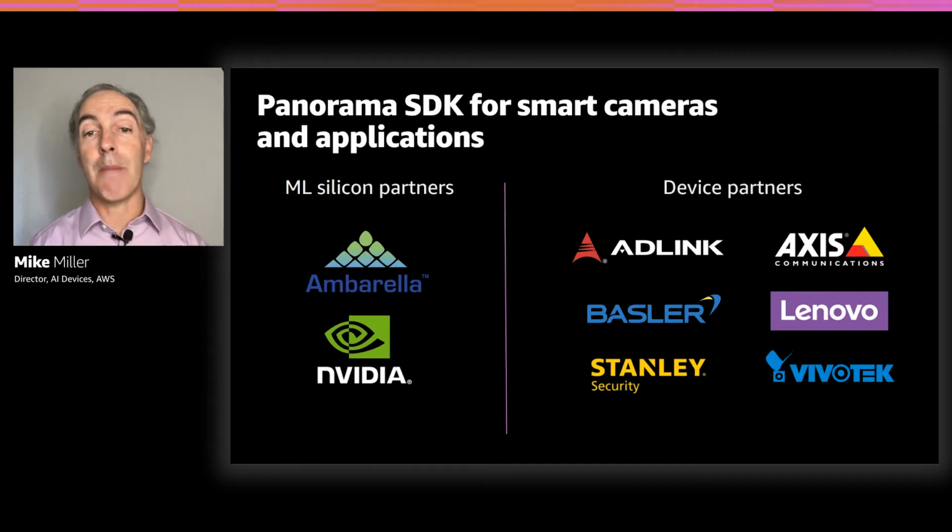This enables our manufacturing partners to build Panorama-enabled edge gateways and smart cameras that can meet customers' unique edge computer vision needs. These partners, like AD-Link, Axis Communications, Basler AG, Lenovo, Stanley Security, and Vivotech, are using the Panorama Device SDK, which includes a device software stack for computer vision, sample code, APIs, and tools to enable and test their respective devices for the Panorama service.